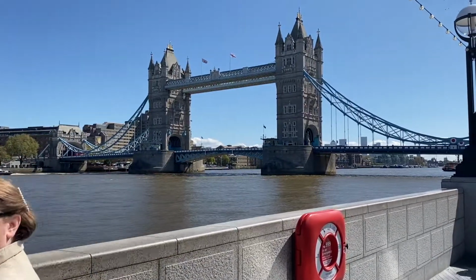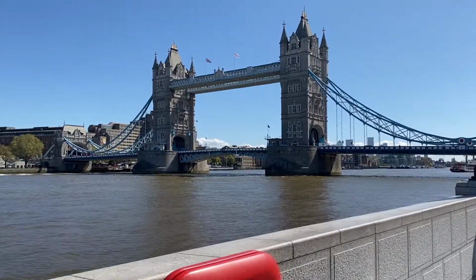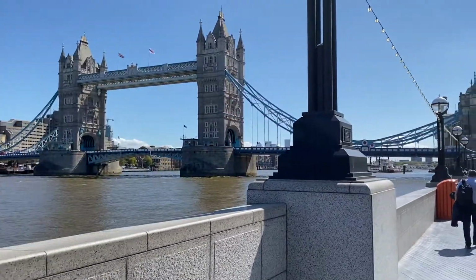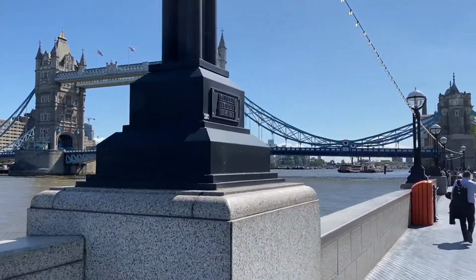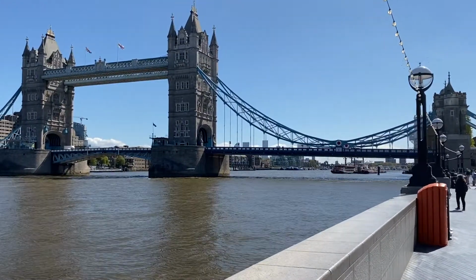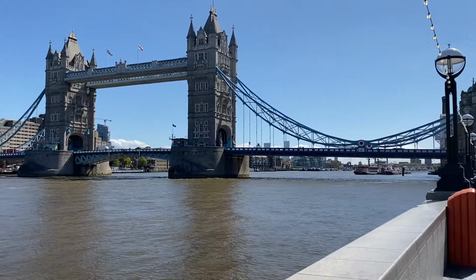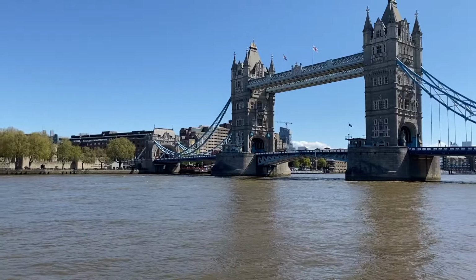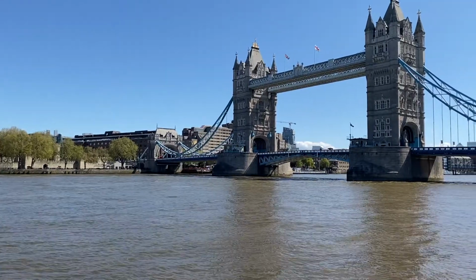Now it's going to be opening up at 11 o'clock this morning, because one of the tall ships is going to be heading through here. It's called the Cable Ship Sheldemand. So I'm just waiting on it to arrive. In the meantime, enjoy the view.